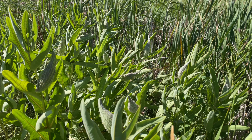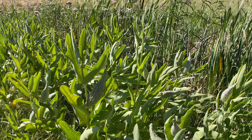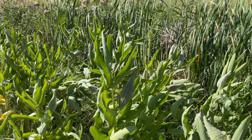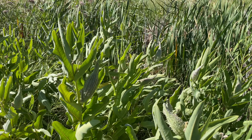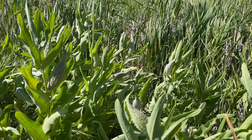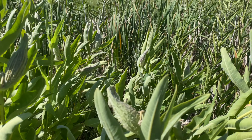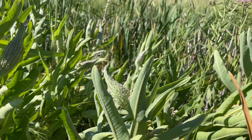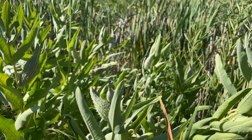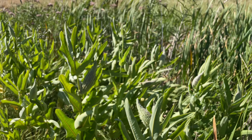Absolutely adored by all sorts of insects, including swallowtails, and of course the monarchs as they're migrating north into northern territories for breeding. They're using the showy milkweed. And having it in bloom is wonderful, but the blooms don't last forever. So we've got seed pods right now. It's mid-July, late July. All the flowers are gone on the showy milkweed.